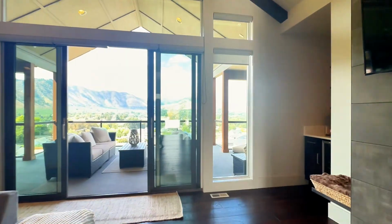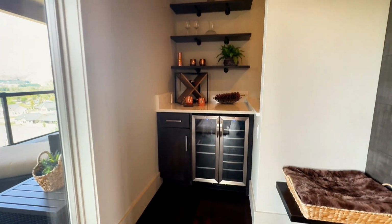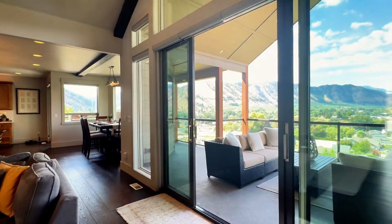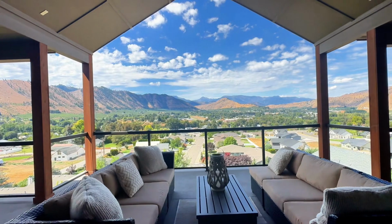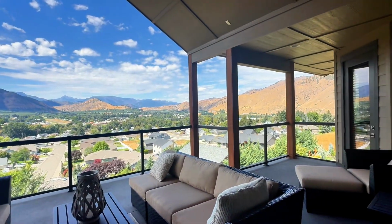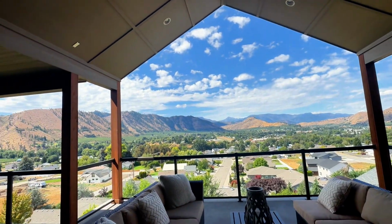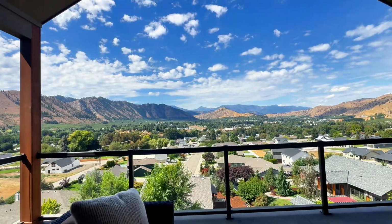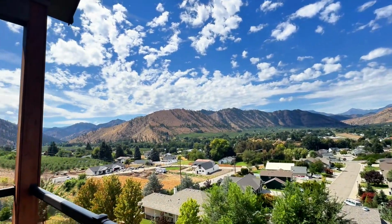And then back around this corner, you have your little mini bar with wine fridge where you can just grab your little glass of whatever you shall and walk out to this spectacular covered deck. This view is really a big feature of this home. And this has to be like one of my favorite views I've seen in a while.